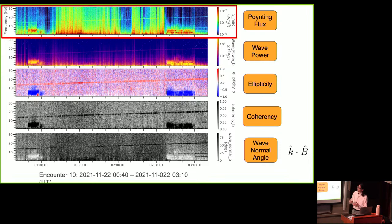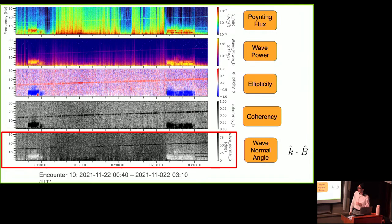And the Poynting flux is telling us similar information. It's indicating the amount of electromagnetic energy flux at each of these frequencies. It is also showing that there's high flux at these bands. And finally, we have a plot of the wave normal angle, which is the angle between the propagation of those fluctuations and the background magnetic field. It's telling us that these waves we're observing are propagating very closely aligned with the magnetic field, which is also something we expect with ion cyclotron waves.